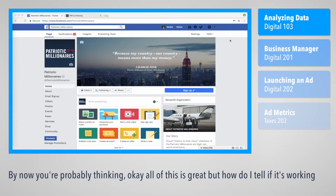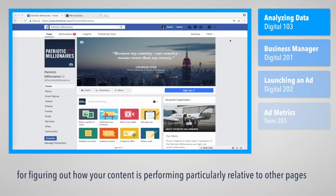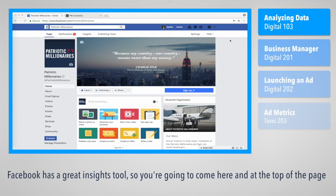You're probably thinking, okay, all this is great, but how do I tell if it's working? The good news is that both Facebook and CrowdTangle have pretty good tools for figuring out how your content is performing, particularly relative to other pages. So we're going to start with Facebook. Facebook's got a great Insights tool.